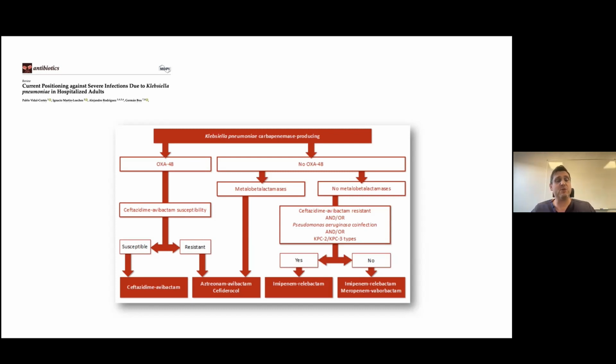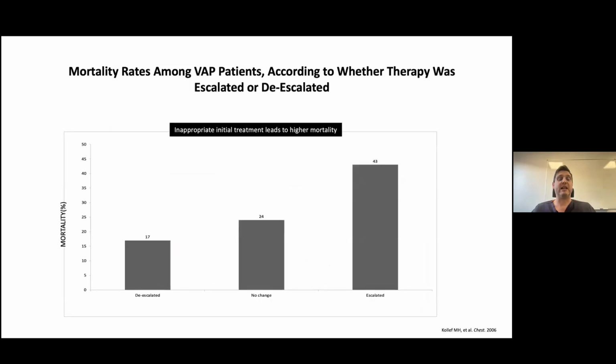So I think that for this lecture, I wanted you to focus on the different alternatives, just as a way to go back to the papers and the literature in order to see how important it is to learn microbiology to adequately treat patients. And I would like to finish with something that is more general: remember that if you have to escalate, it means that you haven't given appropriate antibiotic treatment. So that means that you are going towards higher mortality.